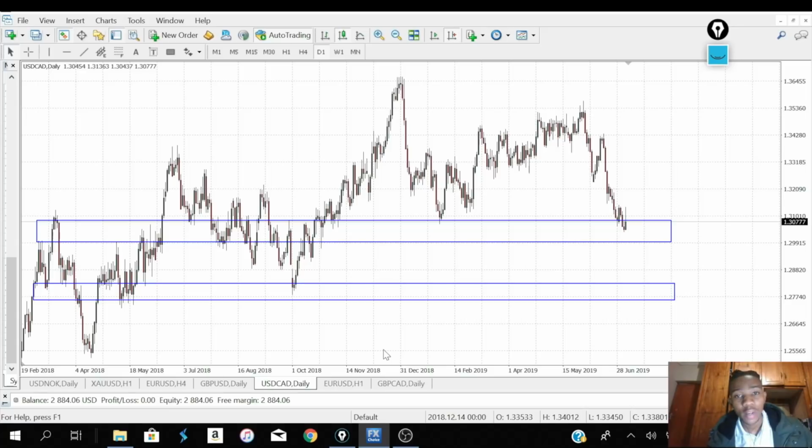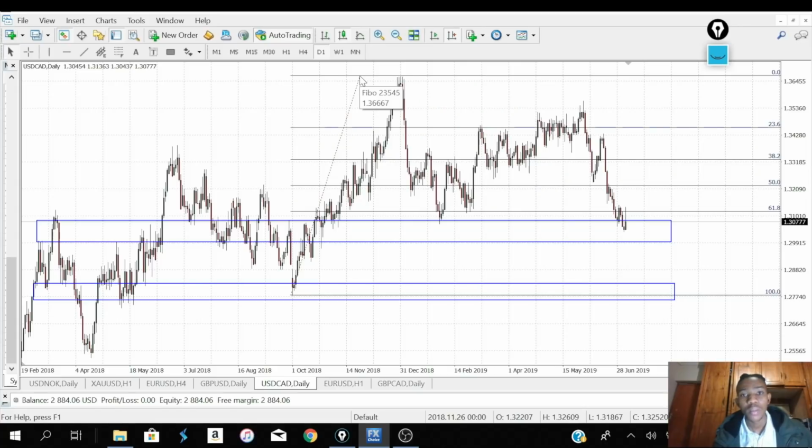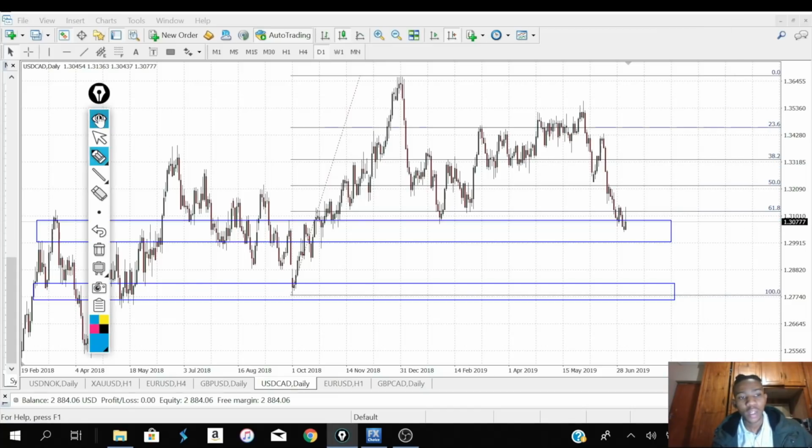So now I'm going to cover how we use a Fibonacci, and I'm going to analyze this pair using our Fibonacci indicator. So you can find it here. So I'm going to use it to analyze this pair here and understand what we use it for. The most respected levels of a Fibonacci are of course 61, 50, 38, and 23. We use a Fibonacci to understand our key level structures. So we can use it with different indicators to understand the market condition.